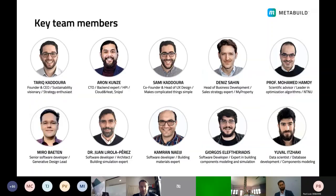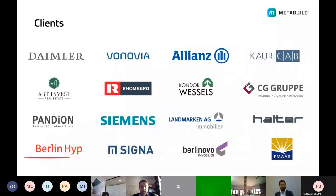Next chart, please. Have a look at the team. This is the core team members. Next chart, please. And these are some of our clients, by far not all, but some of them. And there are some names that I believe are very well known in France also. For example, Vonovia is Germany's biggest housing company. They have more than 500,000 residential units. They're big into portfolio analysis, and they're also big into renovation planning, and new construction planning.